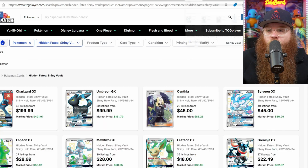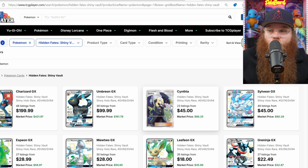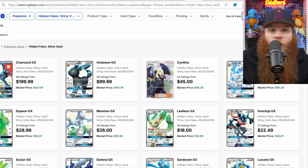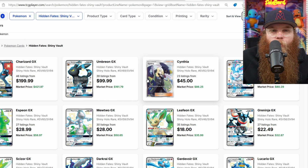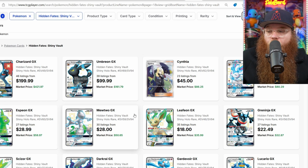And then, of course, you can do the actual shiny cards from the Fate sets. So you have Hidden Fates, Shining Fates, and Paldean Fates. And Paldean Fates does have a few shiny illustration rares and special illustration rares. So that might be your best bet. So you can actually have some fun, open up a box or two, and then start there.